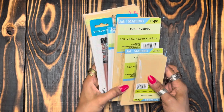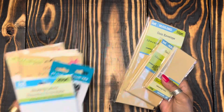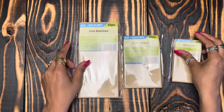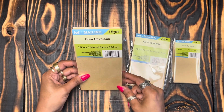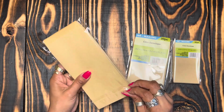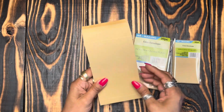Also, I found these fun little crafty things. The first few are envelopes. So they have these new coin envelopes in different sizes. This one is a 15 piece. It's 3.5 by 6.5 inch. And they are just paper envelopes with adhesive pockets.